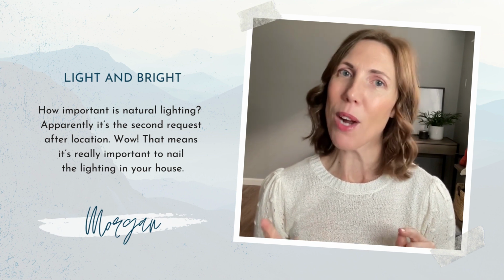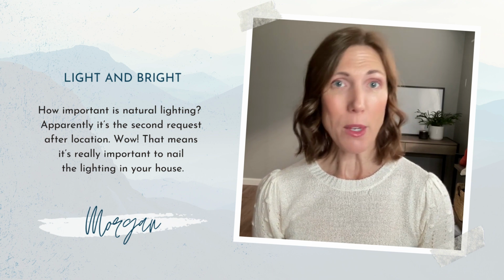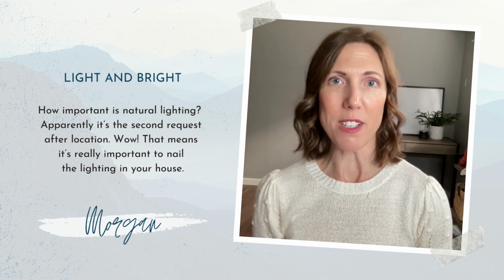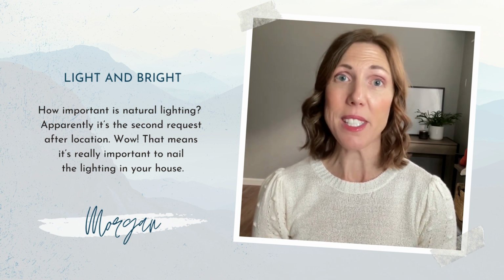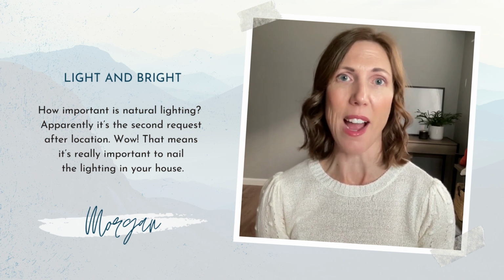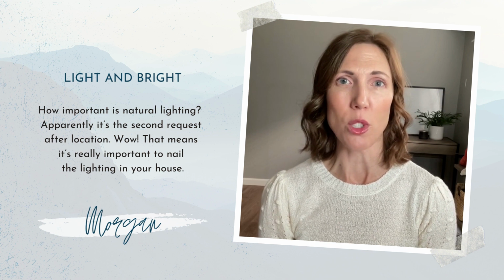Which is light and bright. So how important is natural lighting? Well, apparently, after location, it is the number two request from home buyers that they have a nicely lit home. And I would say lots of my home buyers have requested to have natural lighting in their house. So how do we achieve that, whether we do or don't have that natural lighting?